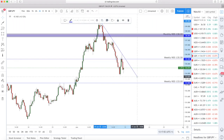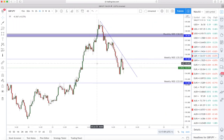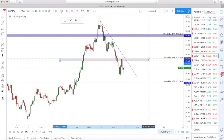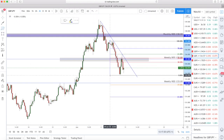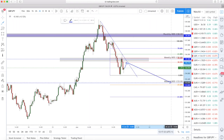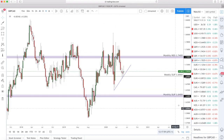So literally pretty much exactly the same as cable. Making this third touch of this trend line, tapping this weekly resistance 135.50 once more. Just see what lines up once again. So yeah, we've made this 61.8 retracement here. So possibly back up to this region, might make this 50% retracement, or even the 38.2 really, that'd be ideal. And then once again, weekly resistance lines up with minus 27.2, so taking profit at this region. Nice and simple.